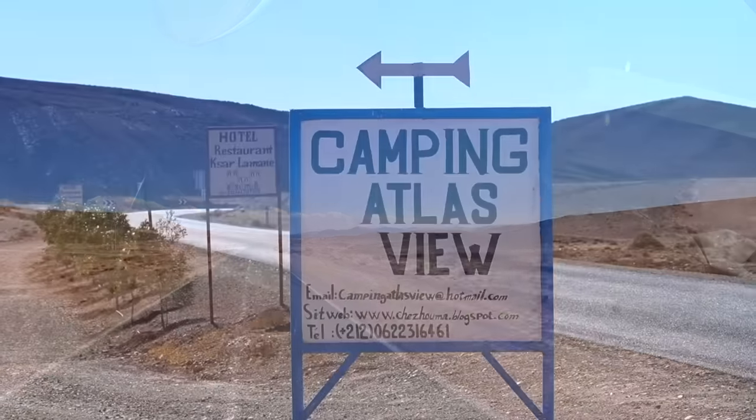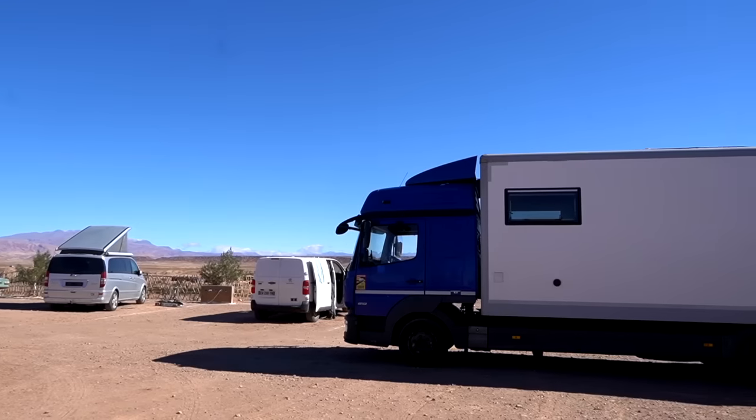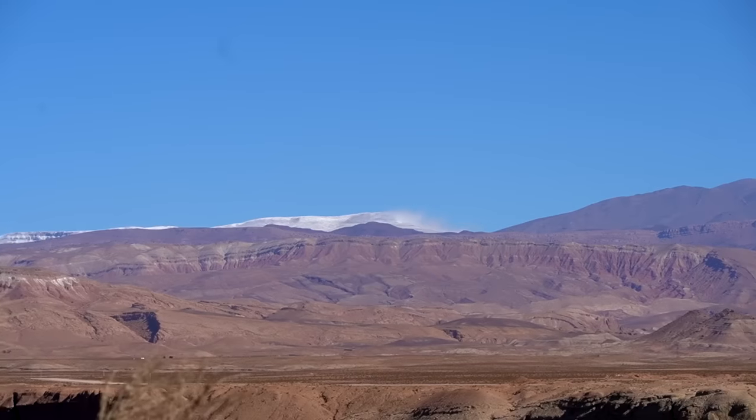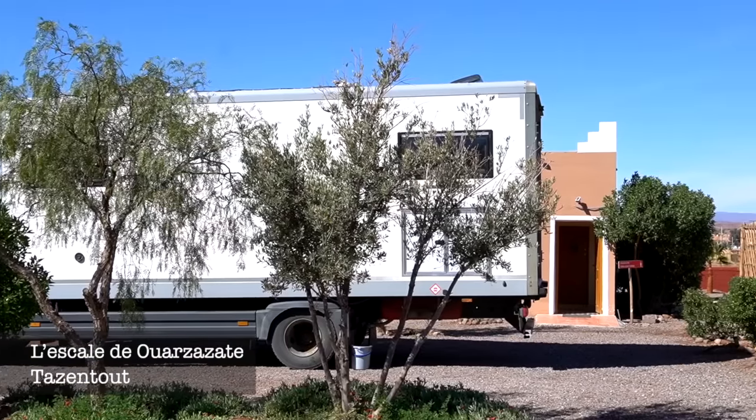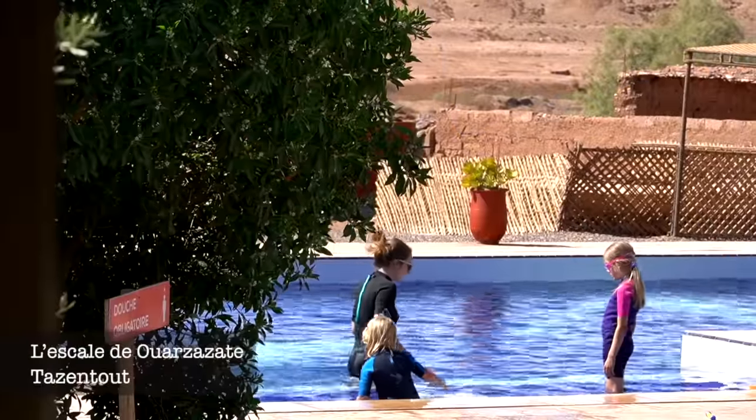After a brief night stopover at the lovely Camping Atlas View, which was also being battered by the winds, we moved on to Le Escale de Wazazay, where we got super lucky with a pitch right next to the swimming pool and the play park. And with three kids, this really was the perfect spot.